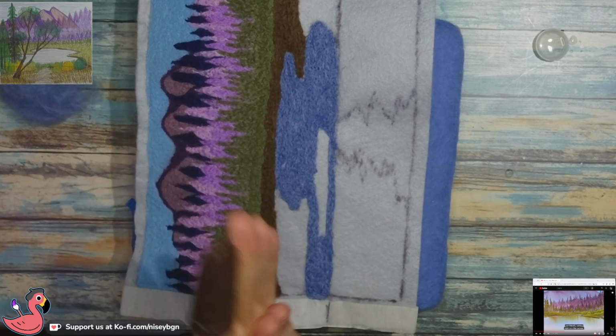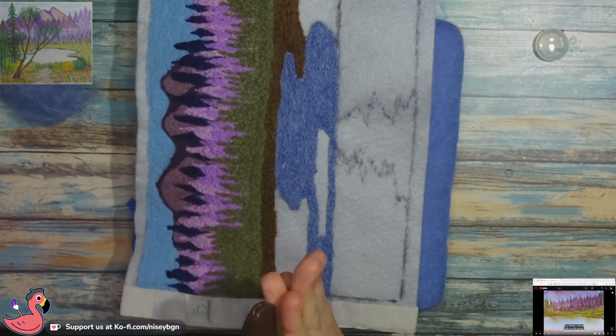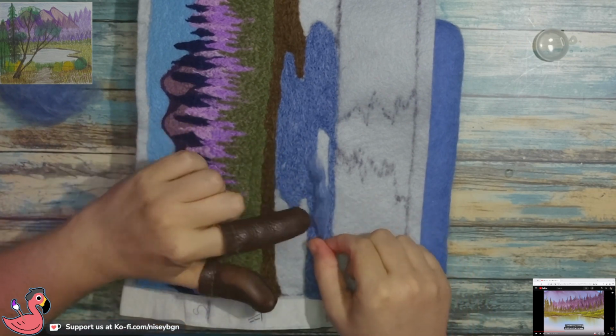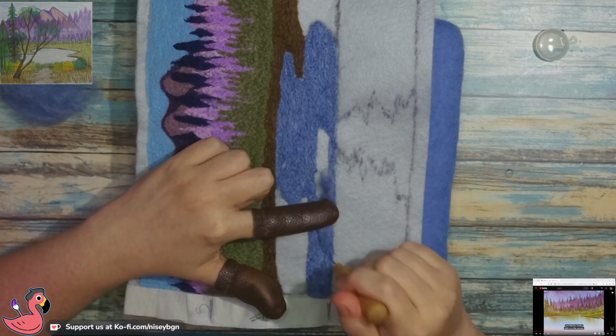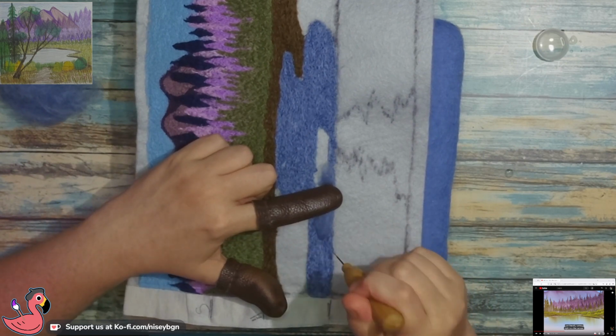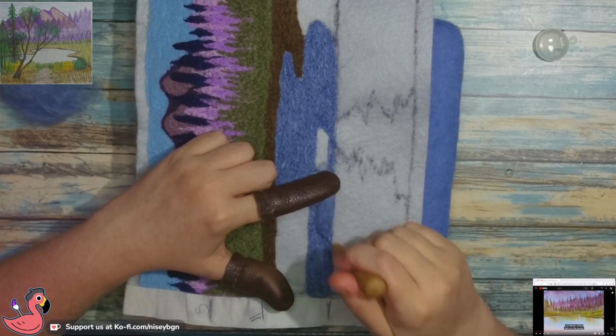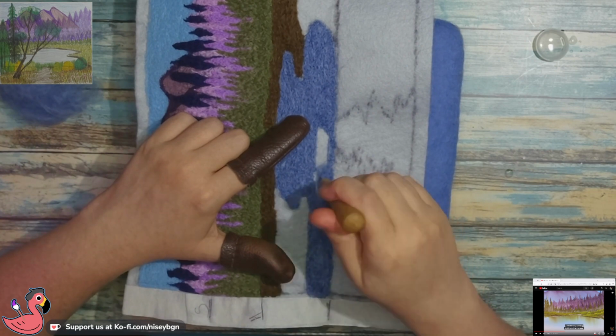Alright. So we're almost done getting the lake filled in. And then we'll get back to our dirt here.